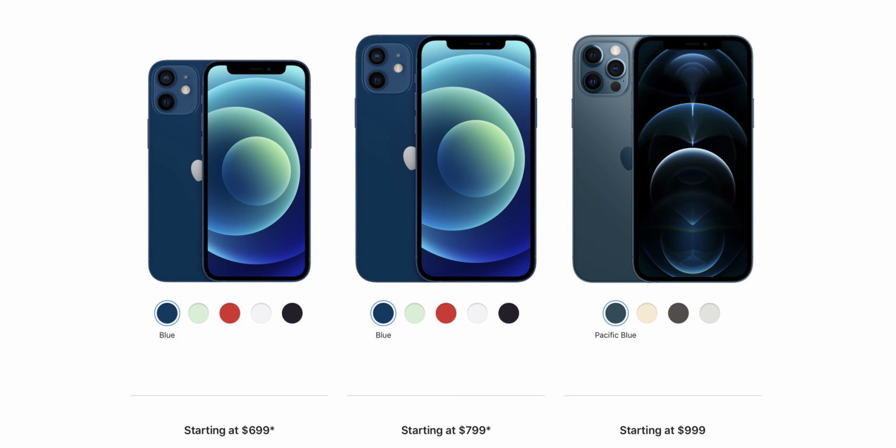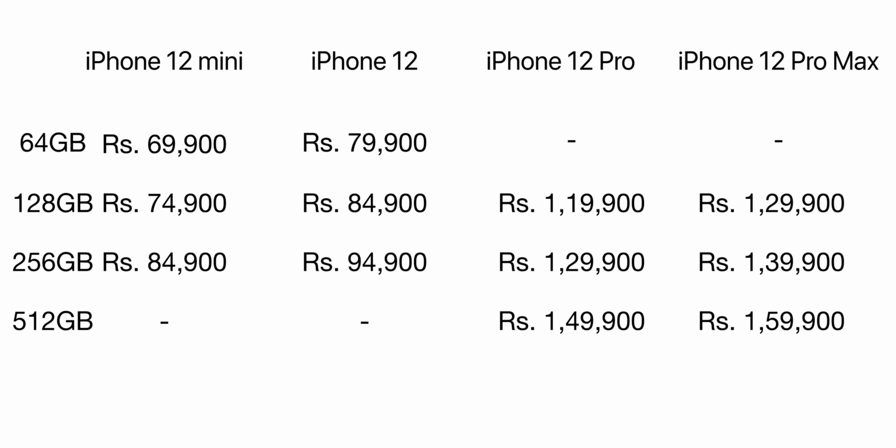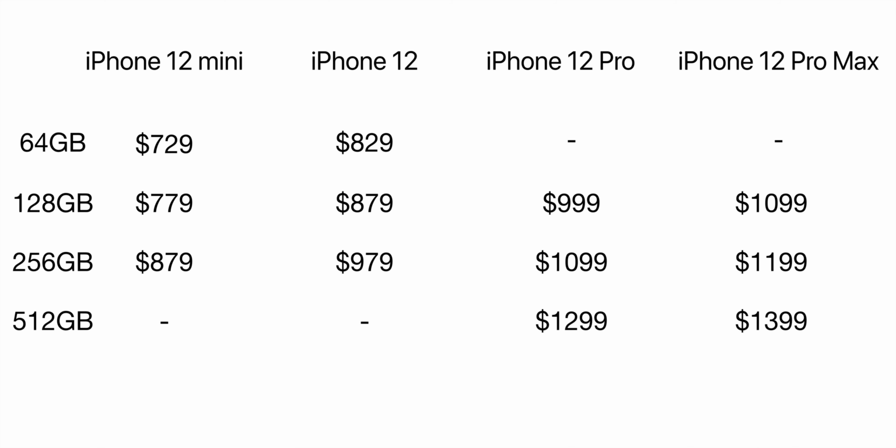Okay, so the regular iPhone 12 prices have increased over last year, while the Pros are at the exact same price. And these are US prices and they vary greatly in other regions. The 128 is definitely the sweet spot in terms of storage and price. And Pro models already come with 128 gigs, so that should be fine for most people.